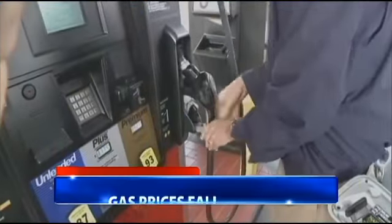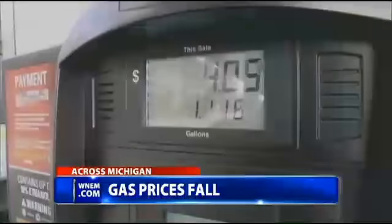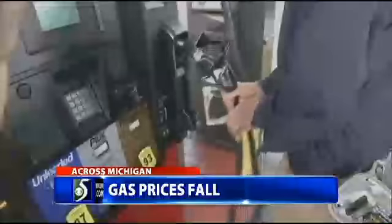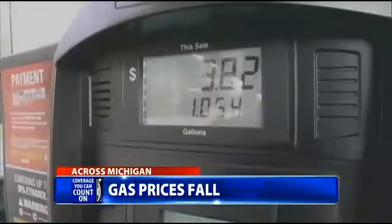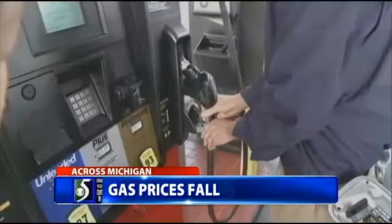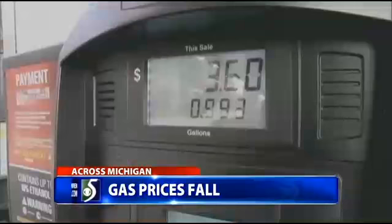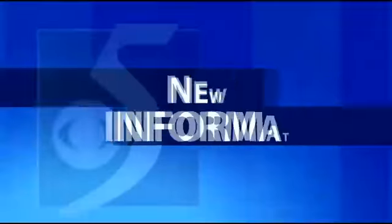Good news for that pain at the pump. According to AAA Michigan, gas prices have fallen about 3 cents in the last week. The Dearborn-based auto group found the cheapest gas prices in the Flint area were at $2.48 per gallon, while the highest price was found in the Traverse City area at around $2.66. This decline was the first such decrease in 4 weeks.